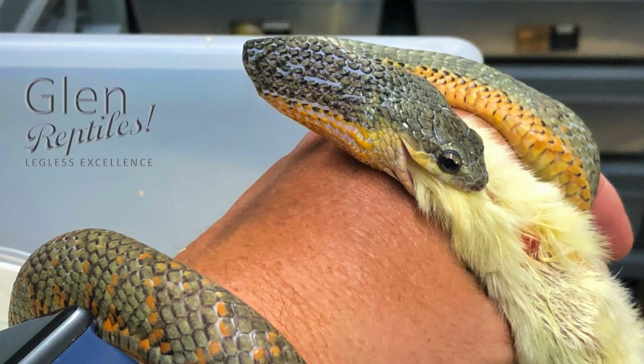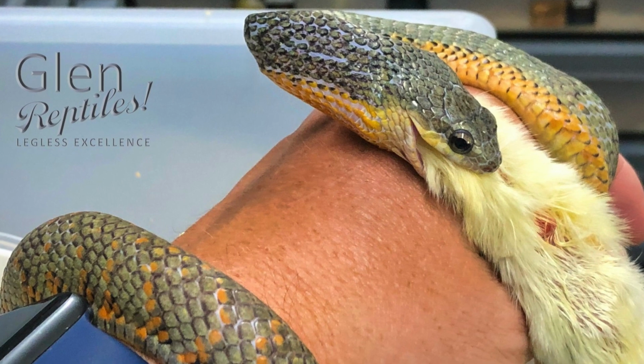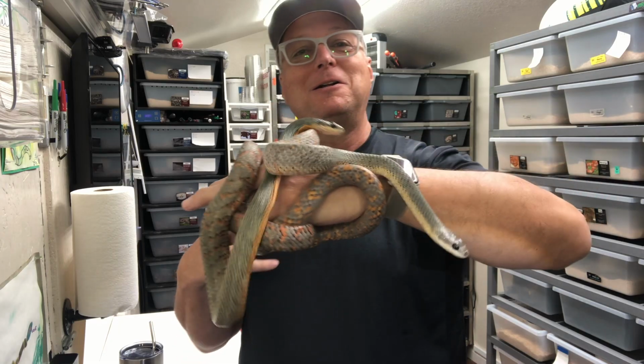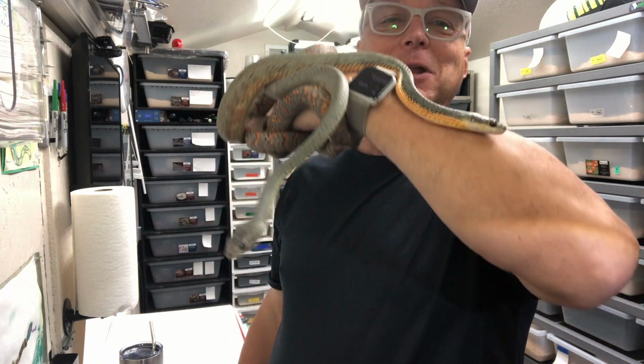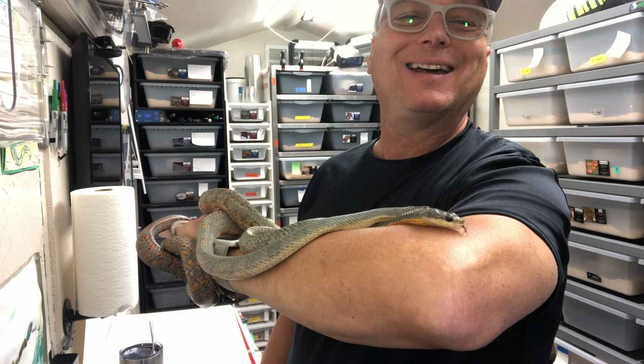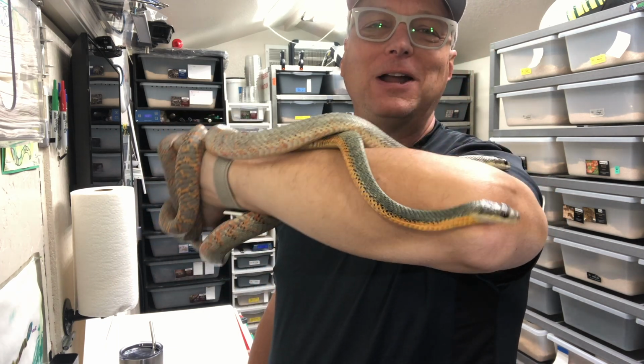But if you just leave it in their tub, they will not eat it. Or if you try to tongue feed them in their tub, they will not eat it, from my experience. So I've been told that is not common, but it is common for me. So I thought I'd pass that on. Anyway, they're fun animals.